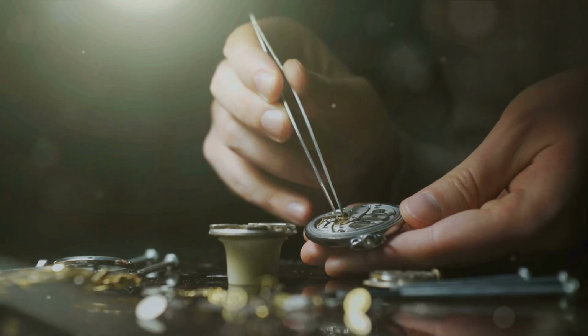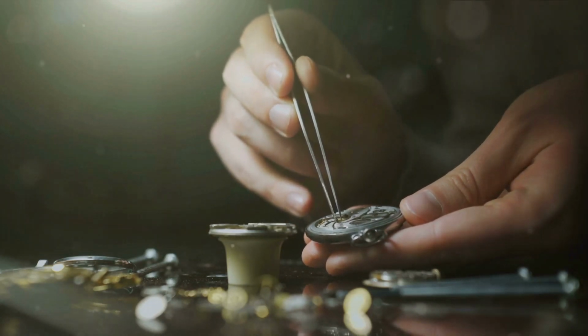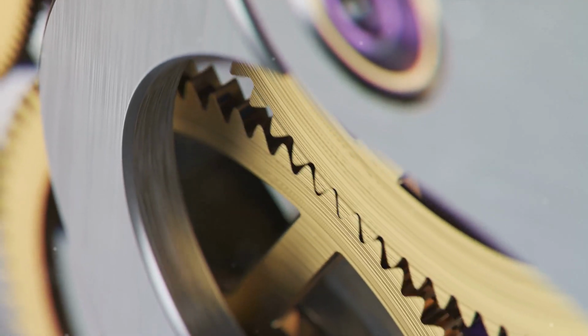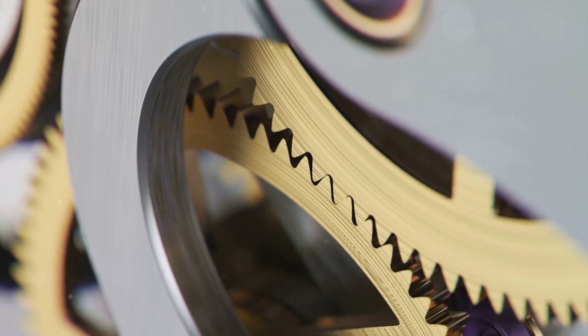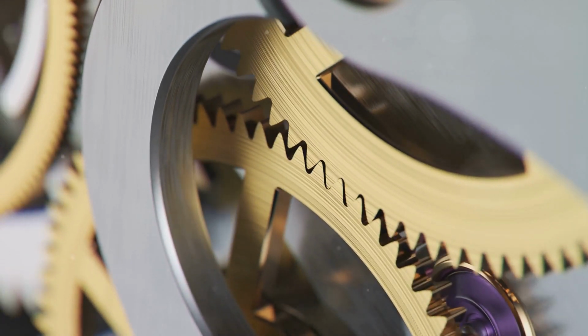Master watchmakers can spend up to several years crafting a single watch, ensuring that every tiny cog, wheel, and pinion is meticulously placed and adjusted. And let's not forget the brand's reputation. Swiss watchmakers have built their names on centuries of tradition, innovation, and craftsmanship. Each watch is not just a timepiece but a symbol of this legacy.